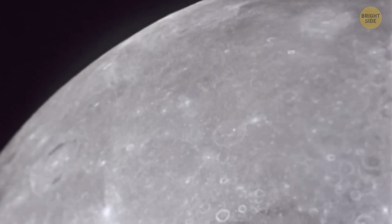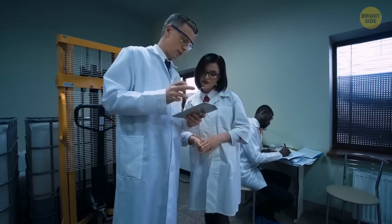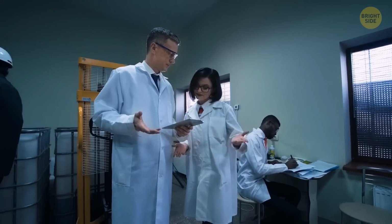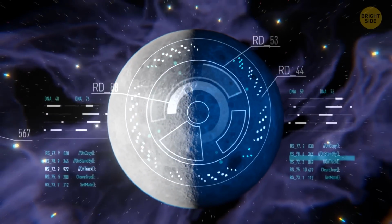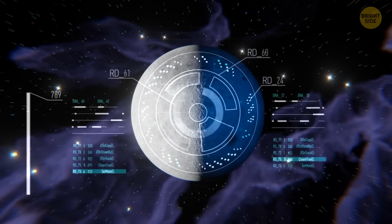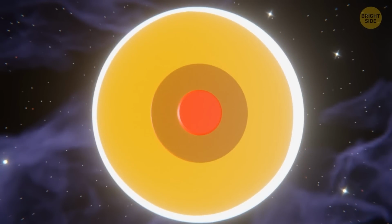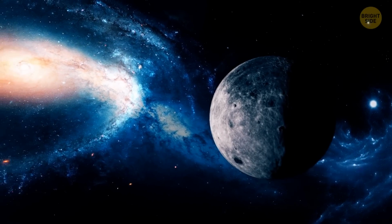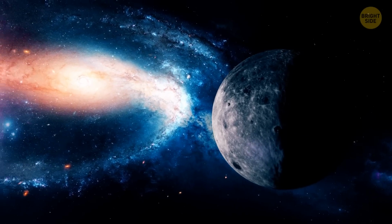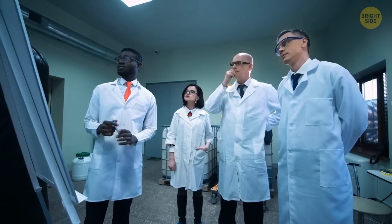So, only 50 years ago, we learned something about the apparent differences. But then the scientists discovered something weird. Both sides are different, even in the geochemical composition. And not only in this, our side was thinner than the far side by several miles. But where did such significant differences come from on an ordinary floating stone ball? For scientists, this was a mystery. They started coming up with a lot of theories.